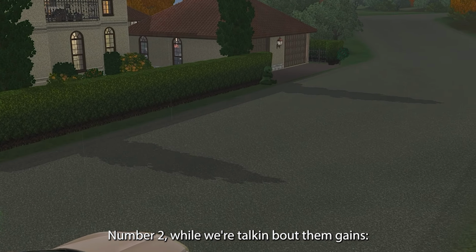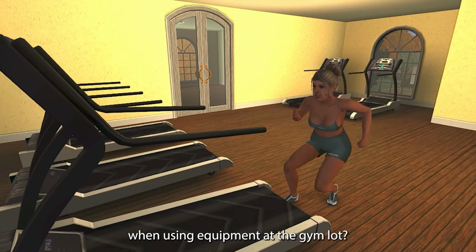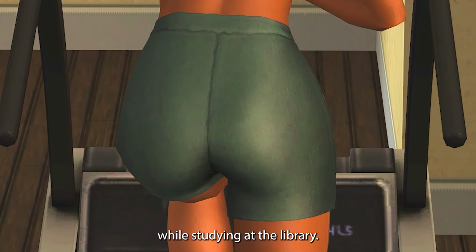Number 2, while we're talking about them gains, did you know the athletic skill will increase 50% faster when using equipment at the gym lot? You'll know it's working when your sim receives a fit atmosphere moodlet while they're up in the gym. There's also a similar boost to skills while studying at the library.